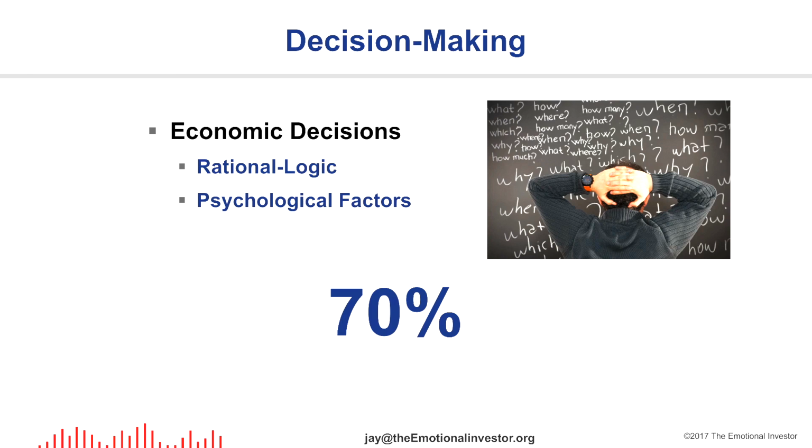So ask yourself, what percentage of tools that you're using today use psychological factors? And the answer is less than 5%. So what we want to do is start incorporating some of these psychological factors in our practice so we can actually influence our clients' economic decisions.